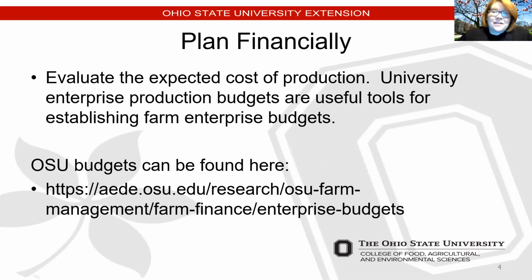The next big one is money, planning financially. We want to evaluate the expected cost of your production. The university enterprise has some production budgets that you can use as tools for establishing your own budgets. These budgets can be found at the AEDE website, which I'm going to pull up here.